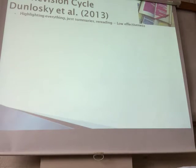And what they found was the low effective stuff is just reading the material. That doesn't help, rereading. You're not going to remember the content. Highlighting. Who loves a highlighter here? Yeah, I love a highlighter. And your books end up looking a bit like that. You end up highlighting the key terms, so you highlight the whole book. So unfortunately, that doesn't work. It's been tested by science. It doesn't work. Summaries don't work either.